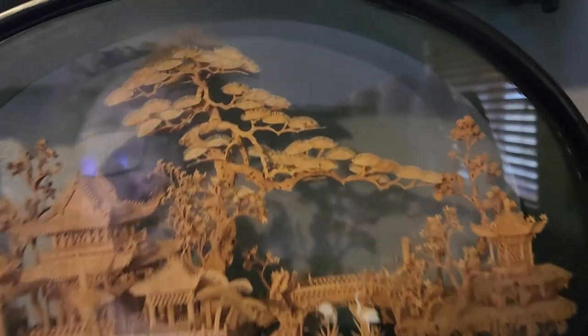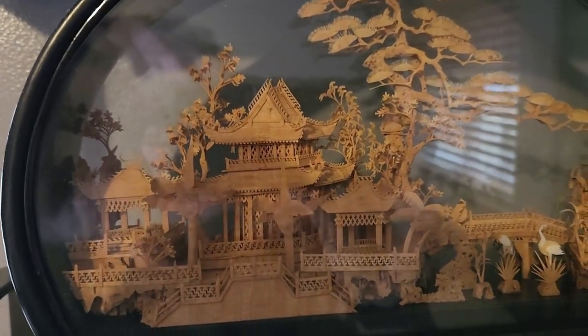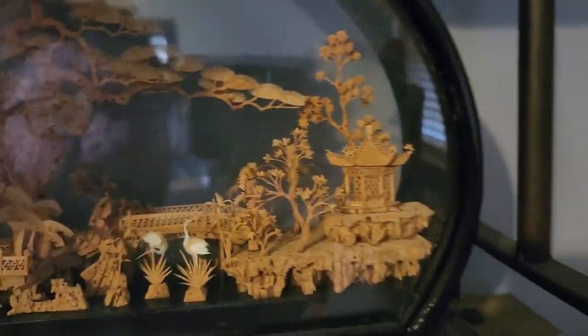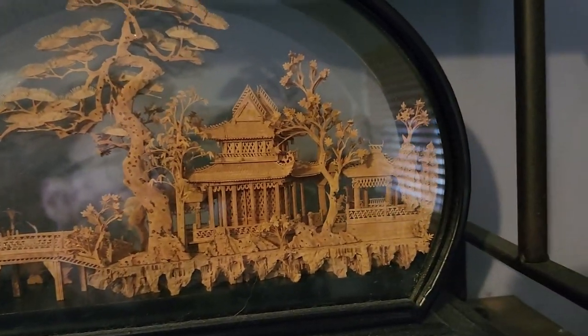This one, I really like the detail on it, and it's also very thick, so there's a lot of depth, a lot of three dimensions to this one. There's a bridge actually back there in the back. If we turn it around, we can get a little bit of a different perspective here. See that bridge a little better from this side, the back of these buildings.